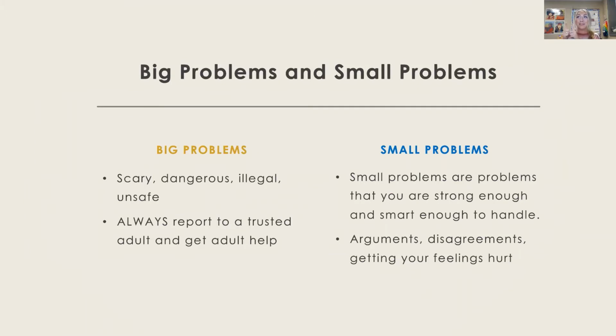Small problems are problems that you are strong enough and smart enough to solve on your own. They might be arguments, disagreements. You might get your feelings hurt with a small problem.